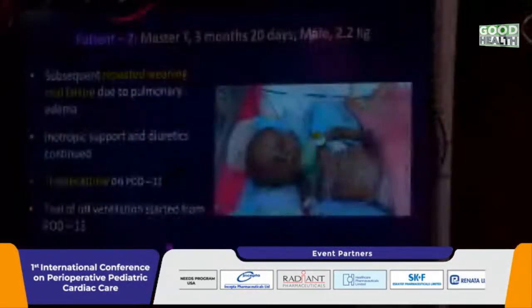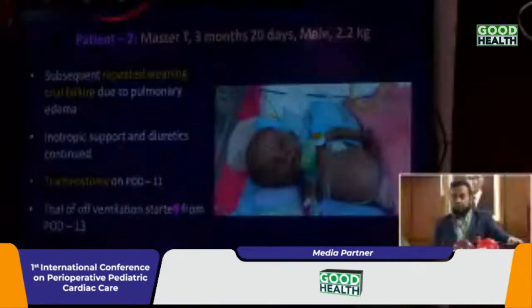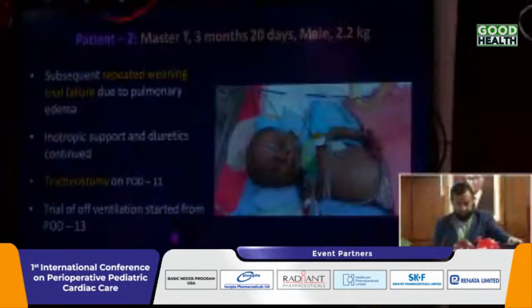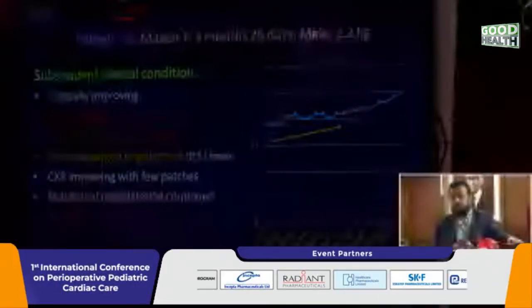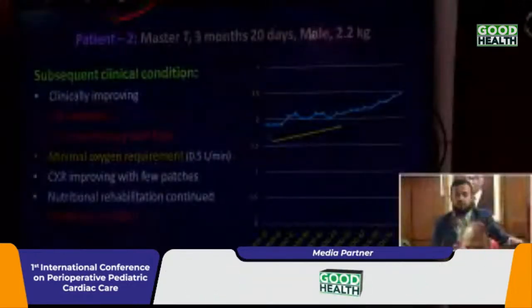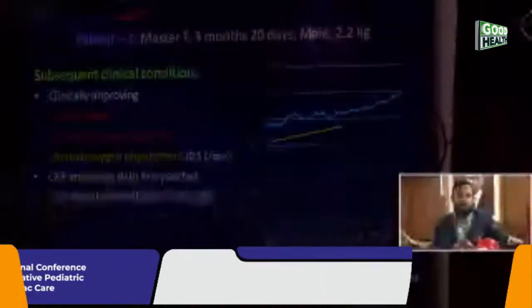So we anticipated a stormy course and repeated weaning trial failure. Tracheostomy was done a little early, on the 11th postoperative day, and subsequently he was improving, increasing weight. He stayed in our ICU for 2 months, shifted to the ward, and the day before he was ready to discharge home, he had a choking attack, had a respiratory failure, arrest, CPR, and died.